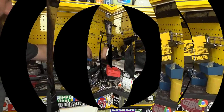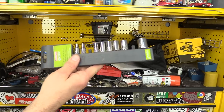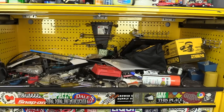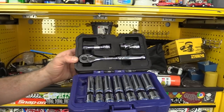technician training manuals. A lot of that is top secret documentation, car parts, a charger to something that you don't know what it is, another set of tools that are missing some. Of course, the most important spec book for the Golf GTI and Golf R, a radio frame. It actually has the 10 millimeter, but I just lost it. Oh, and I lost the Deepwell one too.